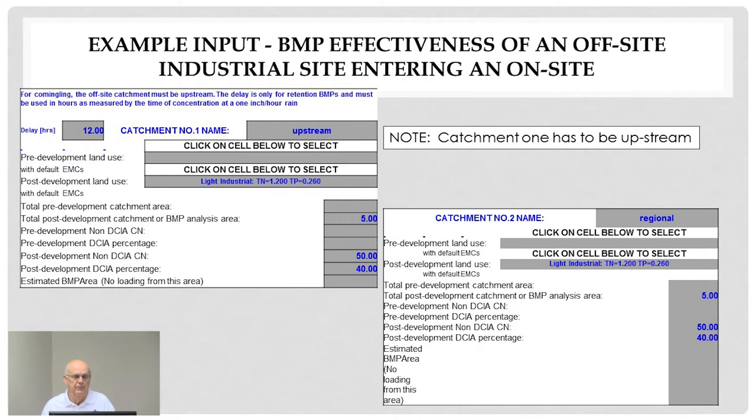Now, to show you the input example of BMP Trains effectiveness, on the chart here on the watershed page, you have a delay time which you put in if you're dealing with retention. And note that the catchment one has to be the upstream or the off-site watershed. This happens to be a BMP Trains analysis for a light industry watershed of 5 acres. The DCIA, the percentage DCIA, and the curve number are already added. Catchment 2 is the same size, 5 acres in size. And again, we have the same characteristics.